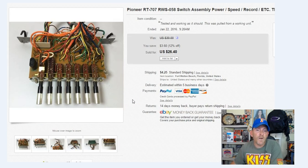This is another part from the Pioneer reel-to-reel 707. I ended up getting $30.65. Like I said, I've said this a million times: on higher end electronics, if for some reason there's something wrong with it, it's worth parting it out. You're going to make some really good money parting this stuff out.